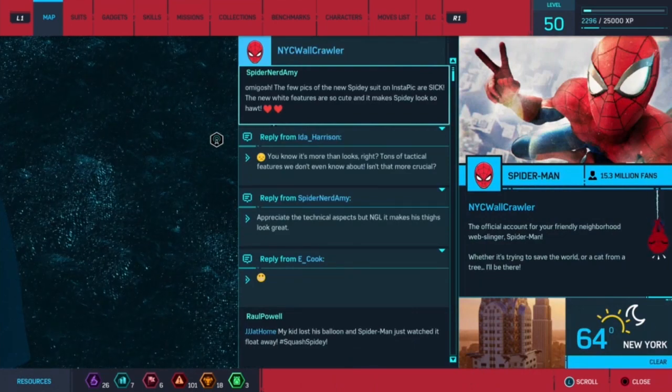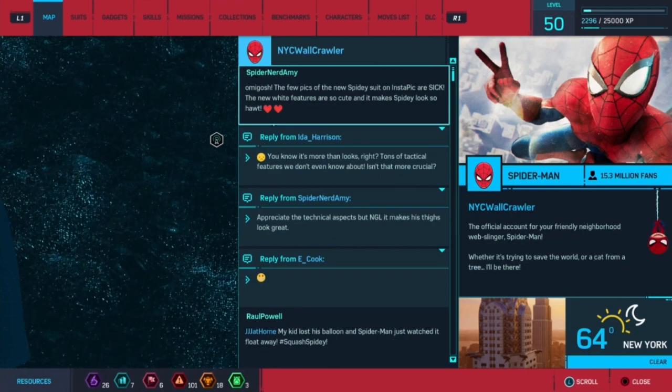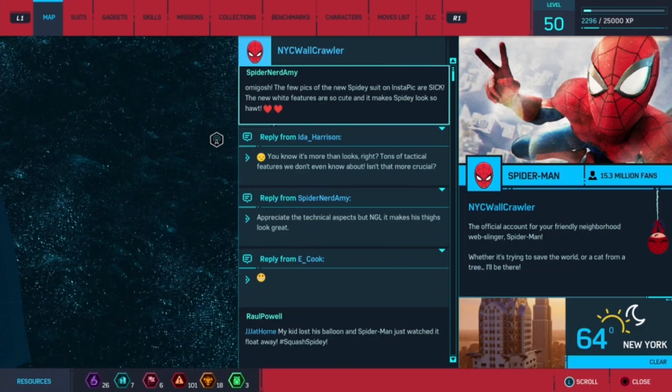What's going on Twitter right now? Oh my gosh, the few pics of the new Spidey suit on Instapic are sick. The new white features are so cute. It makes Spidey look so... God.